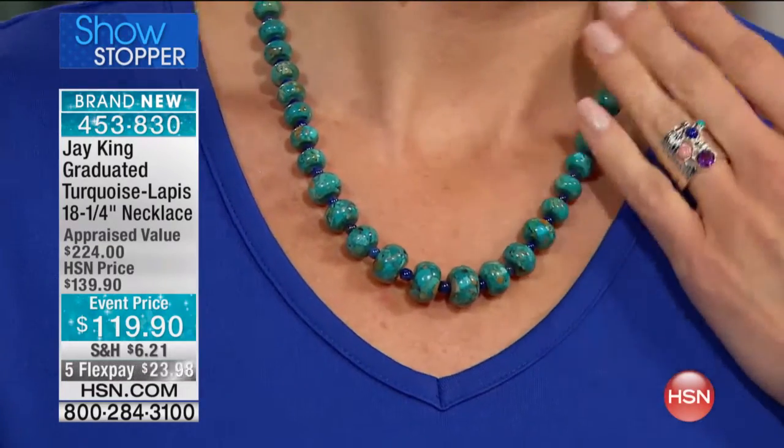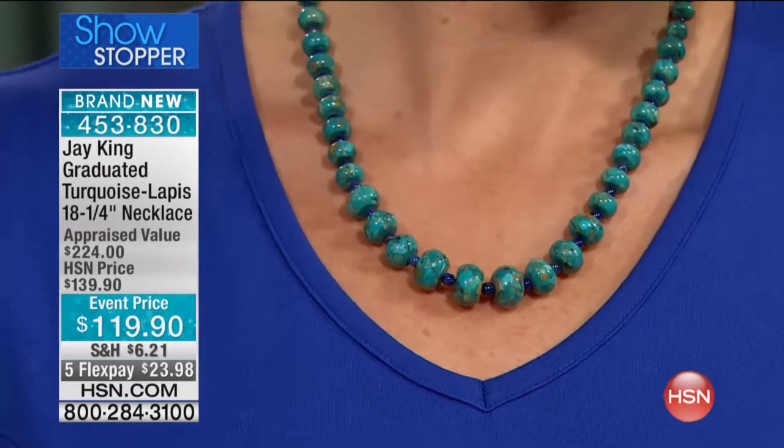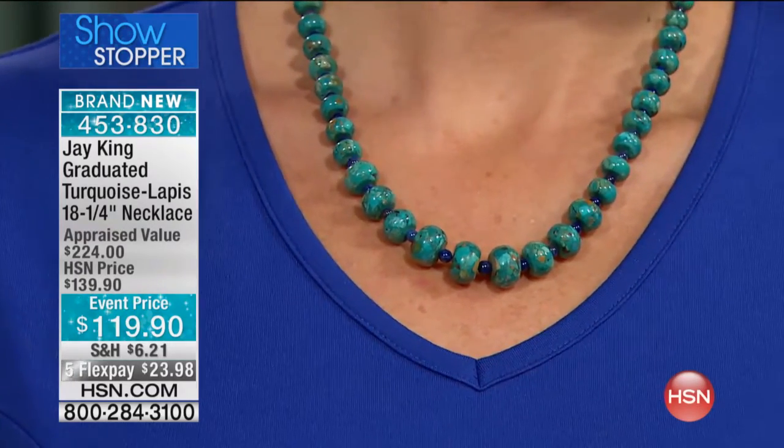Okay, here's the deal with this. Turquoise is like my signature stone. It's the cornerstone of my business, truly. Has been for 40 years. It's one of the first materials I ever started with, and it's one of the materials that I grew up with, growing up in the Four Corners region. Four Corners is where Colorado, New Mexico, Arizona, and Utah all come together.